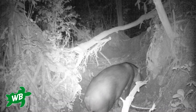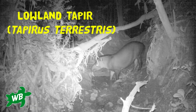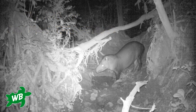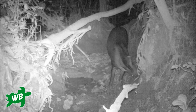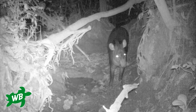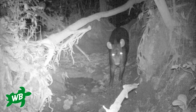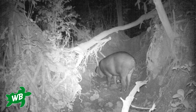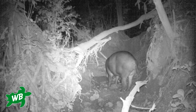On seemingly a daily schedule, a lowland tapir also visited, eagerly chewing at the edges of the clay lick. Despite being huge and bulky in size, they are very rarely seen and are incredibly shy. Their most distinctive feature is their prehensile snout, looking like a stubby elephant trunk. This nose has multiple purposes, including stripping leaves from branches and plucking fruit. It also acts as a great snorkel when swimming.